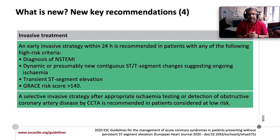Invasive treatment. An early invasive strategy within 24 hours is recommended in patients with any of the following high-risk criteria. Diagnosis of NSTEMI, number one. Number two, dynamic or presumably new contiguous ST-T wave segment changes suggesting ongoing ischemia. Number three, transient ST segment elevation. Number four, a GRACE risk score of over 140.